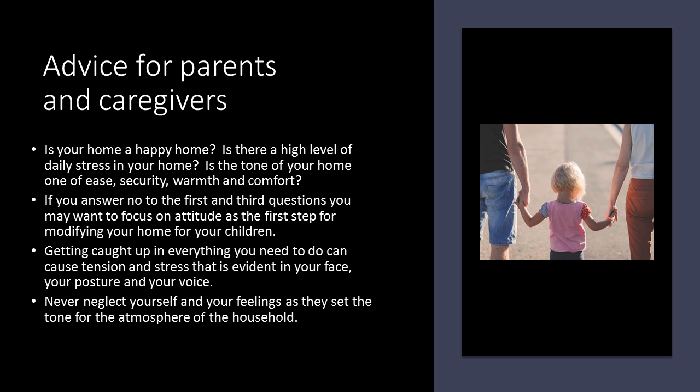Also, something I consider very important is some advice for parents and caregivers. If there's a high level of stress in your home, if the tone of your home is happy and warm and safe and secure, then that's not really a problem. But if it's an everyday thing that everything is stressful and nothing happens on time and you're getting upset about it, that really reflects on your face and in your posture and in your voice. And that can cause tension and stress. So what people really need to consider is to never neglect yourself and your own feelings, because that sets the tone for the atmosphere of the household.